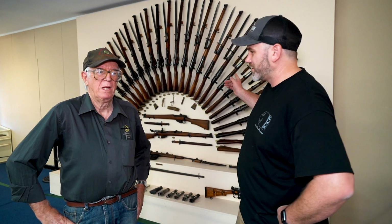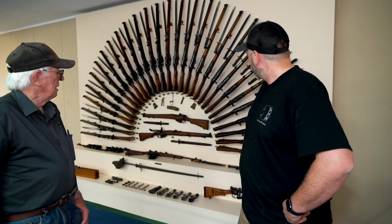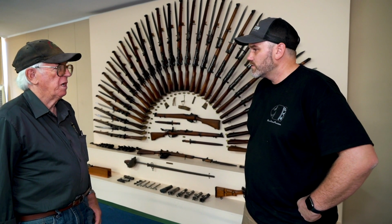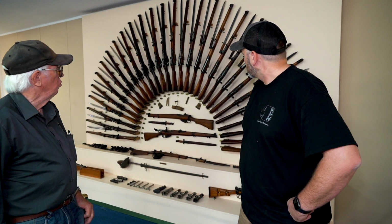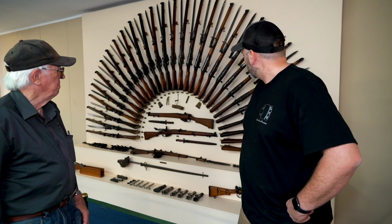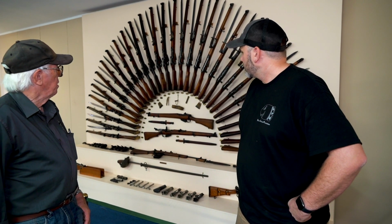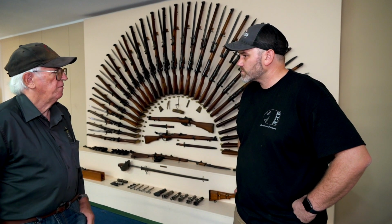Now this is a pretty iconic image. It's the most photographed item in the whole museum. It copies the Australian Rising Sun hat badge, and it's made up of a sample rifle from each year of manufacture of the SMLE. Wow. Started in 1913, the final version was 1956.